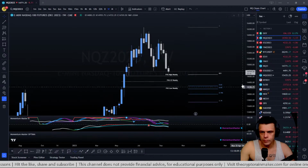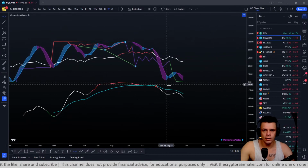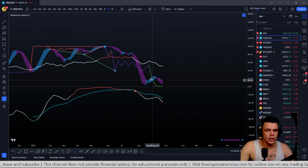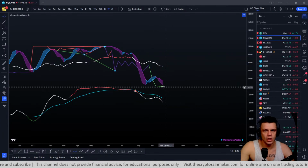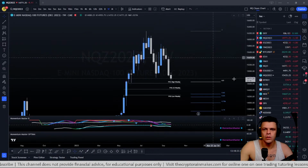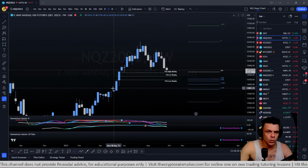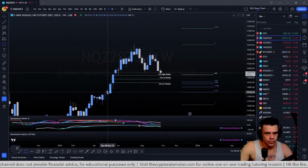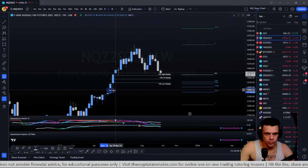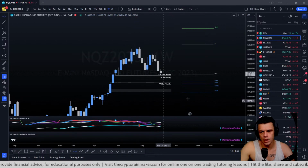All right, so if we have a closer look at the momentum master, we can see that the stochastics are starting to reset. The money flow is the purple line, and a bullish indication normally is when we have the money flow below the RSI, like we have it here, and far away. But it looks like your Williams still needs a bit of time to reset. So this is also in confluence with the draw on liquidity potentially being this fair value gap right here, and then we also have a little one right there, which is right at that Fibonacci 0.786.